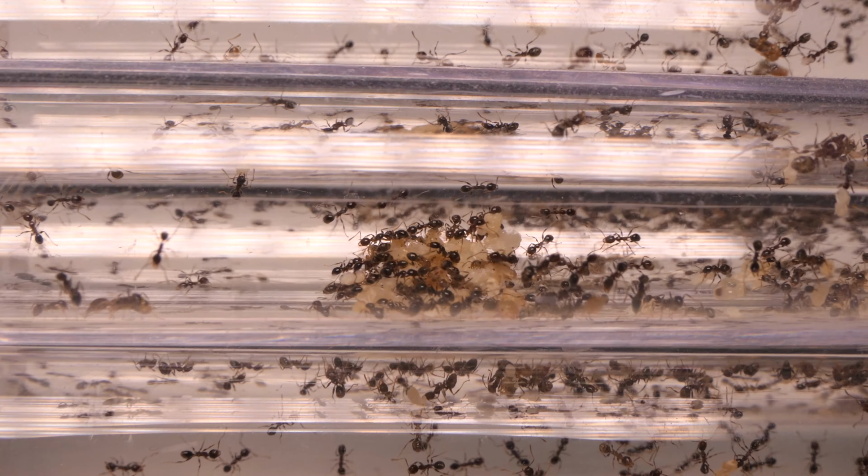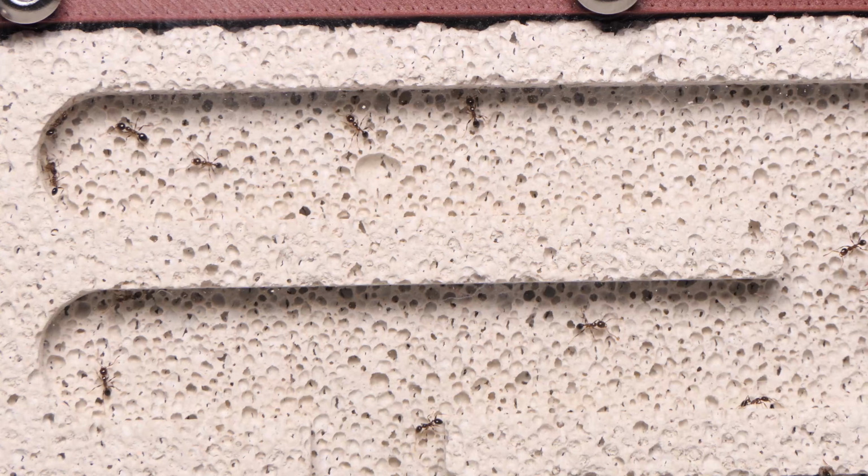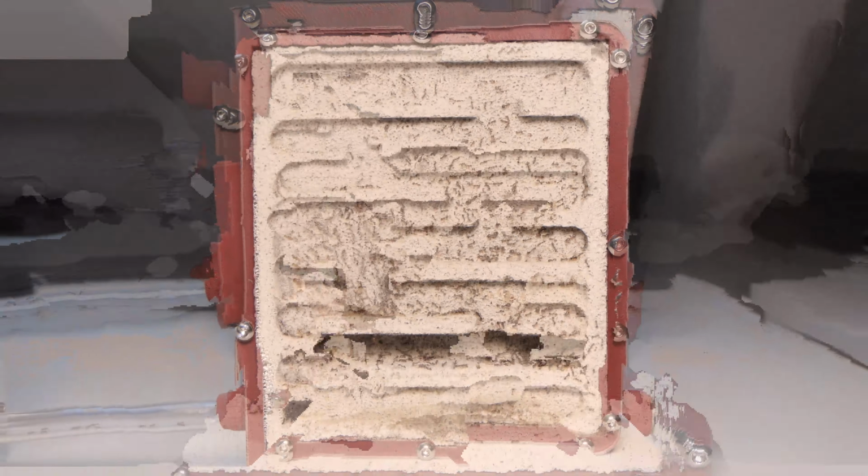Oh man, do I love the look of this. The Ytong just looks so nice. It is really cool finally having ants inside one of these towers. Now you're probably wondering what the ants look like right now. Big reveal in 3, 2, 1.